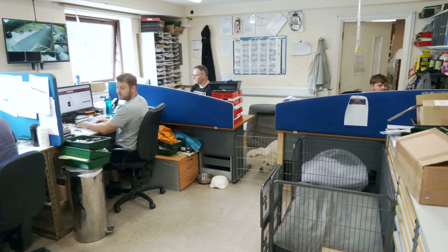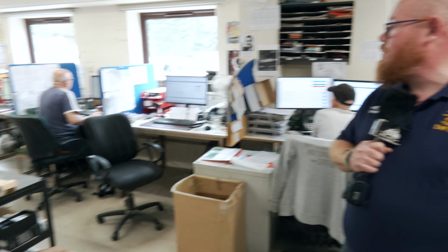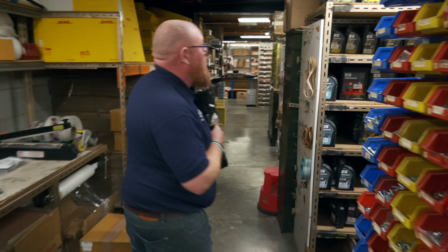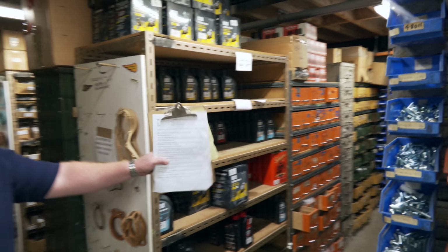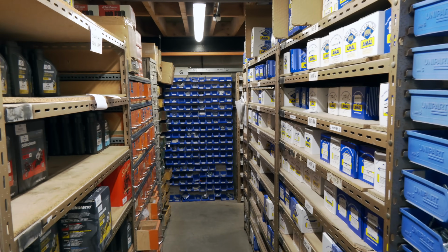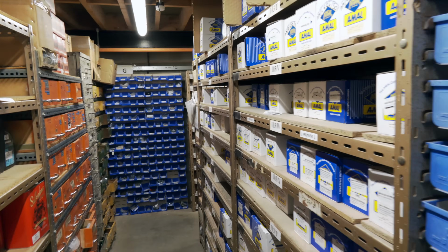Sales area? Yeah, so just a quick look in, guys. This is where you would come through if you were on the phones ordering parts. This is where we take your calls. This is where we process your orders. So walking through, you'll start seeing some of the racking where we keep all the parts. This is our AML area. We're official AML distributors. So if you need any car parts or anything like that, we've got absolutely everything, give or take.